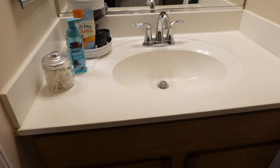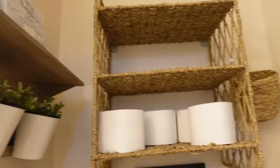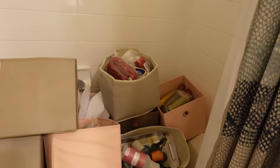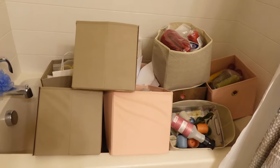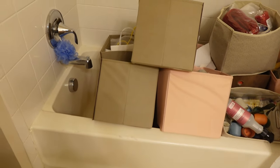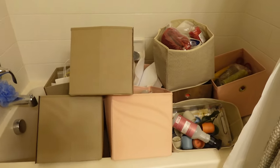So in this bathroom, this is just an extra bathroom. I can take all of this stuff down last minute, but this is where we put a bunch of my craft room bins. Put them in the dang bathtub. It's fine. Everything is fine. Works for me.